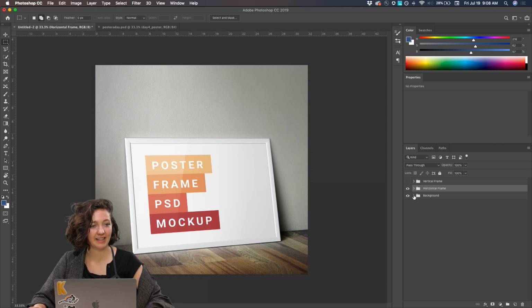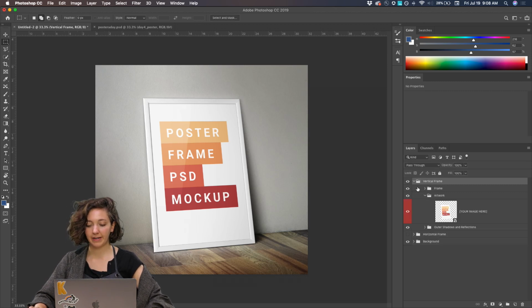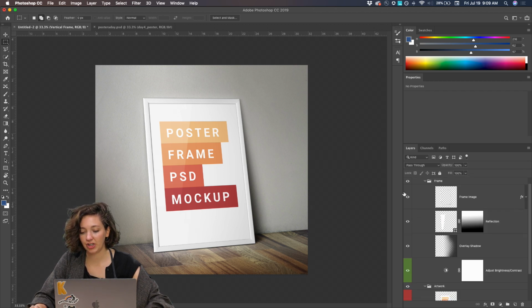You can afford free. Yeah, same, Carlos, same. So let's go back to vertical. And when I twirl this open, technical term, twirl, you'll notice that there are a couple groups within. So there's the artwork folder or group. This is where this image lives. You can also twirl open the frame and change things about that.